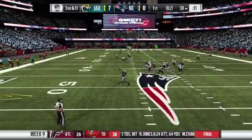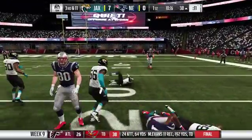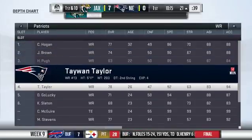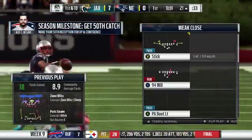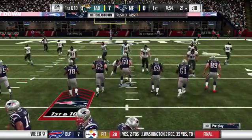Looking to throw. Hale buying time to his left. It's complete to Jerome Brown. And he's going to get this down near the 20-yard line. I think it all came together there. In breaking route, drove it with excellent pace. Money throw right there to move the sticks.